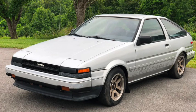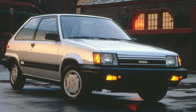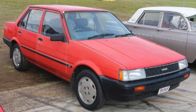In fact, there were several more packages, with DX, GL, SE, SX, and GT being some of the more common ones. And in addition to all that, there was the Sprinter Carib, short for Caribou, essentially a tall Tercel wagon with four-wheel drive, and the Tercel itself was being sold as the Corolla 2 in some markets, 165 to 170 inches long on a 95-inch wheelbase, and around 2,200 pounds, using the 1.5-liter engine with 70 horsepower.